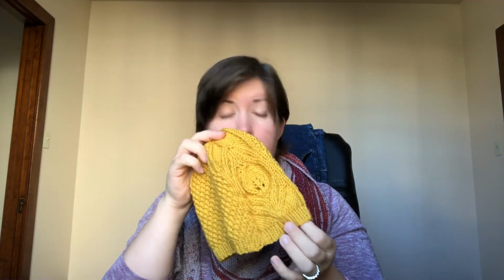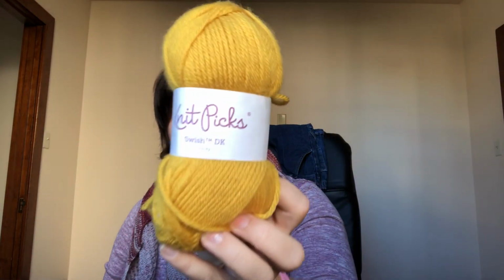This is knit with a DK weight yarn. In fact, I have another skein of it. It is Knit Picks Swish DK in their honey colorway. And I really, really enjoy this yarn at this particular gauge. I feel that a lot of people knit DK weight yarn at too tight of a gauge because the yarn seems so small. It seems so much thinner than a worsted weight yarn. But I prefer to use the same needle size as I would for a worsted weight yarn because, I don't know, I feel that it works better.